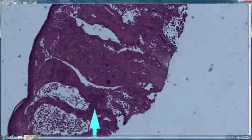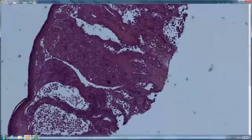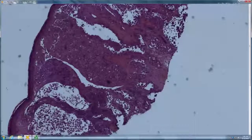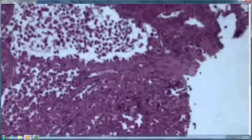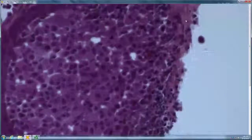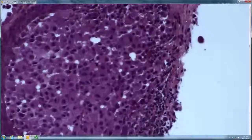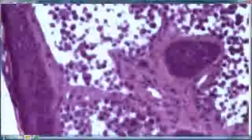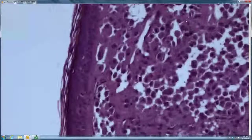Acantholysis specifically refers to acanthocytes or epidermal cells, but it's the same kind of poorly cohesive pattern, right? So they're not very cohesive. And then are the nuclei similar in size and shape, or do they vary in size and shape? They're on the large side, and they vary in size and shape. Much of it does not have epidermal involvement.